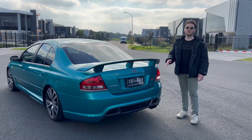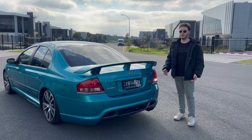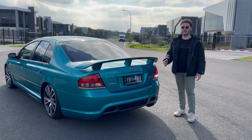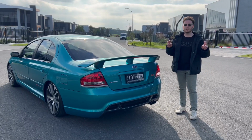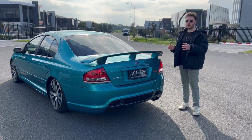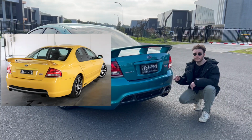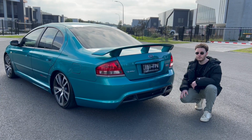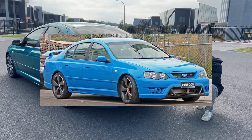So the FPV range kicked off on the dawn of the 21st century with the BA Typhoon and the Tornado. Those were the first FPVs featured with the legendary Barra engine. Previously, FPV was known as Typhoon Performance, but this particular one has a few key differences to a BA. The BA has a different rear diffuser to a BF. This particular one was optioned with the darker grey color, which also came with dark argent wheels.